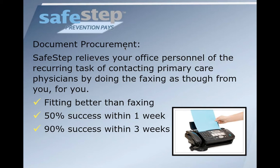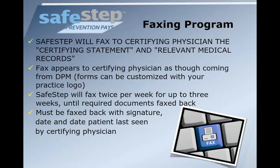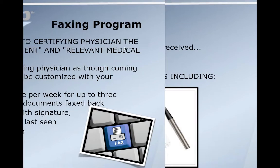Once you enter the patient and shoe and diagnostic information, you are done. SafeStep will now fax, as though from you, the required documentation, that being the certifying statement and the findings from your CDFE, to the certifying physician. Again, the documents will come looking as though they are from you, with a customized cover letter telling the doctor that the patient has been evaluated and determined to qualify for shoes, to please sign and date those 2 forms indicating their agreement with your findings, and to enable their patient to qualify for an annual pair of shoes.